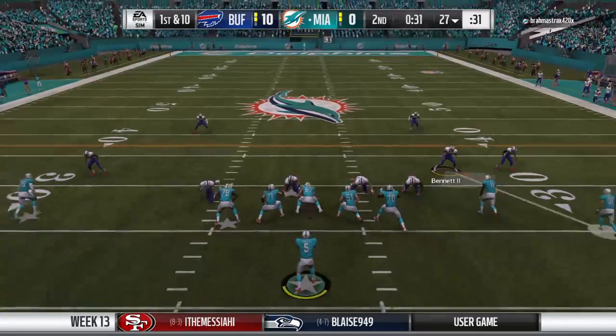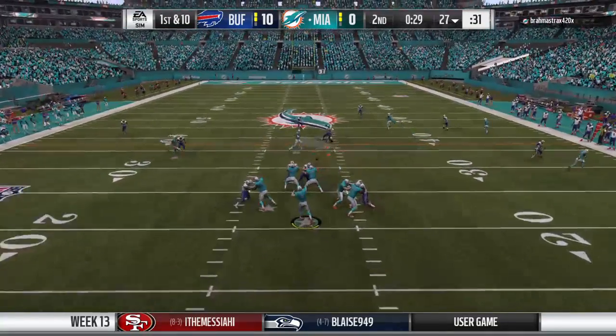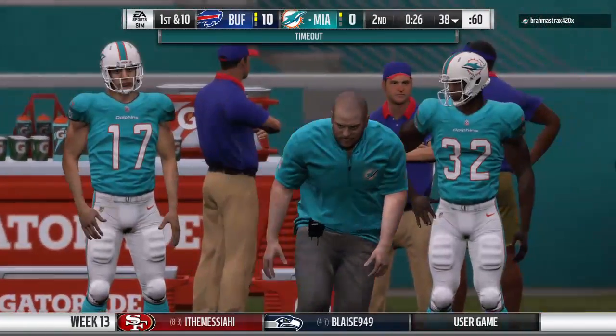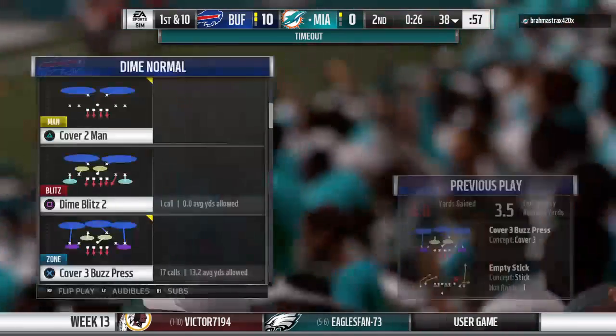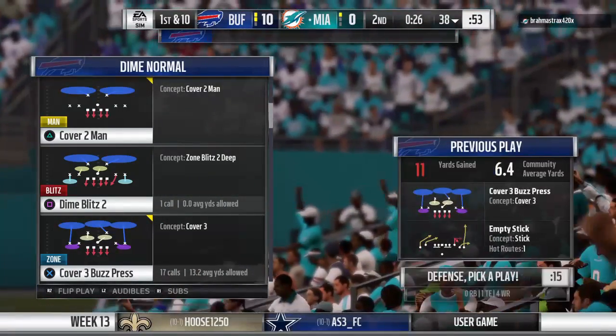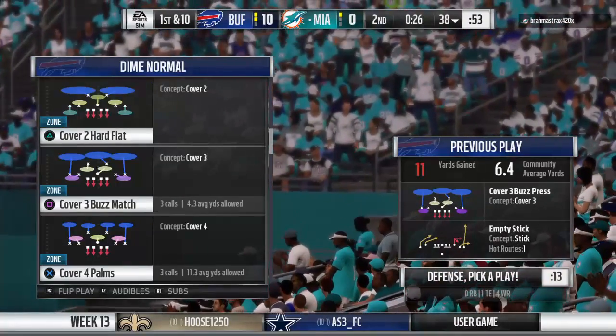But when you hit him on the move like that, he's able to get into open field with a full head of steam. Oh, boy, it's going to be tough to get him down. Yeah, there was a big window. They're lucky they did get him down. The Dolphins going to take their second timeout as they'll stop the clock with 26 seconds to go until halftime.